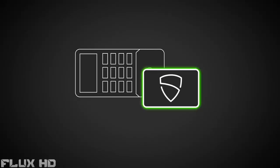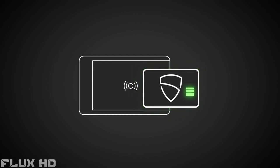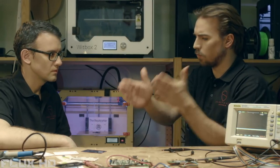What's more, VaultCard harnesses energy extremely efficiently and doesn't require a battery for its operation. Well, does it mean that VaultCard actually lasts and protects forever? That's right.